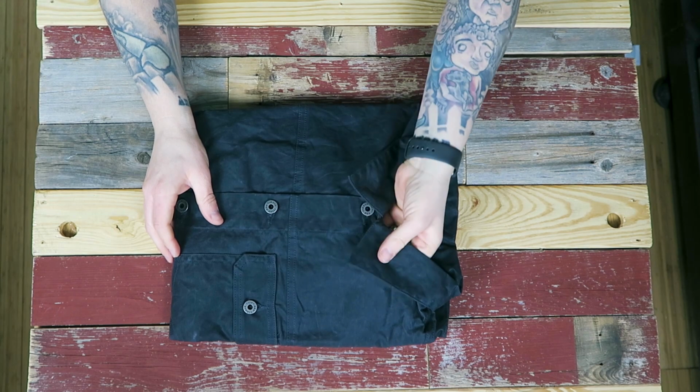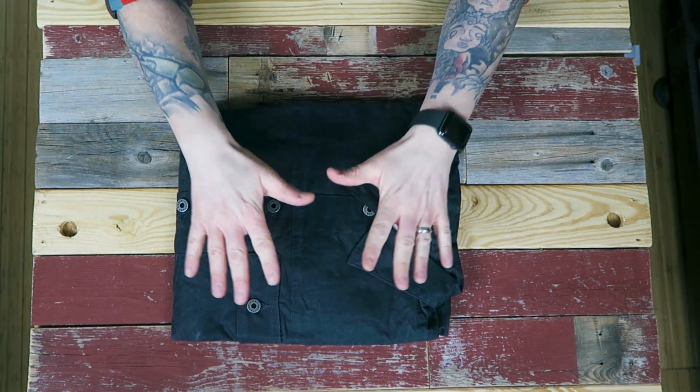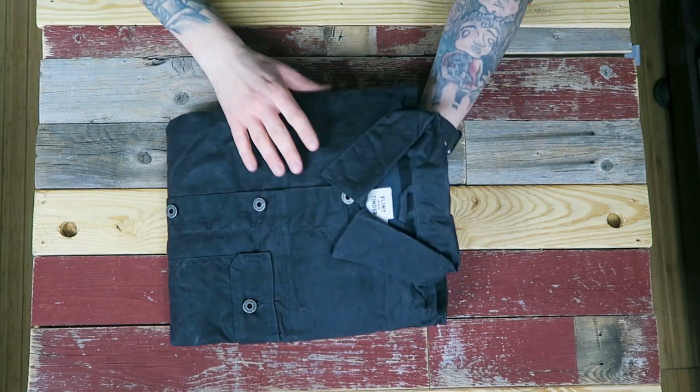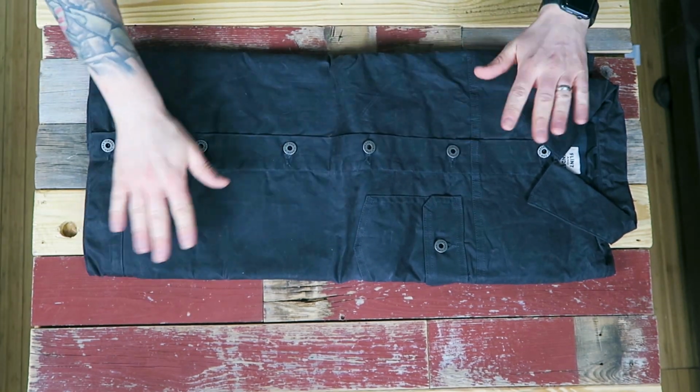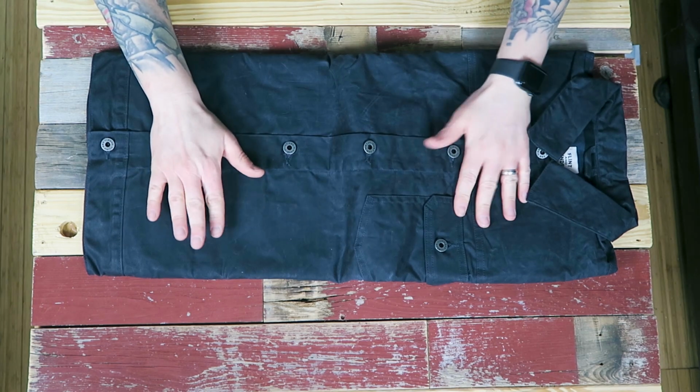Now I can tell right off the bat this is definitely much thinner, and this is a 7-ounce sailcloth manufactured in New Jersey, where this jacket shipped from, but USA made in California. So that's where the price comes from, but this is definitely thinner than my other wax canvas jacket, which is a 12-ounce British milk can. So let's go ahead and try this thing on.